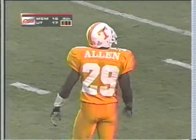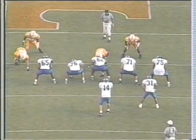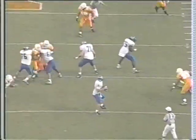No flags. Well, I hate to bring this up now. Tennessee obviously is going to have an opportunity to take a knee to run the clock out, but you still have to get the snap, and that's been a problem today. Still got to see a shotgun situation.